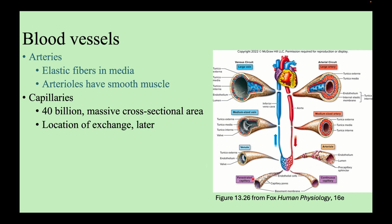After an arteriole, we're going to get the smallest style of blood vessel, which is called the capillary. There are several versions of these, what we call a continuous capillary or a fenestrated capillary. Main difference is fenestrated has these tiny holes, so they're going to be porous, which is better for exchange, but it's not as selective. You have roughly 40 billion capillary beds in your body, which ends up giving you a massive cross-sectional area. We're going to need that later on, and they're actually the site of fluid exchange.